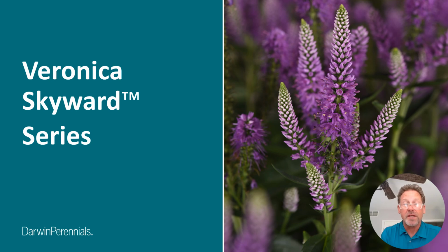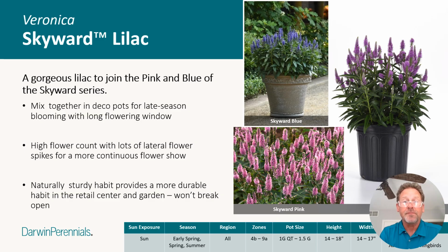In the Veronica Skyward series, this is a taller series of Veronica that we introduced a couple years ago. First we came out with pink and blue, and now we have the new color lilac. As you can see, these are meant for 2.5 quarts to a gallon and a half, even a 2-gallon program. We say 14 to 18 on the slide, but I want to say they're probably 18 to 24. Very upright, stiff habit that doesn't split apart, easy to ship, easy to put in a customer's trunk, and it's not going to break apart on you.